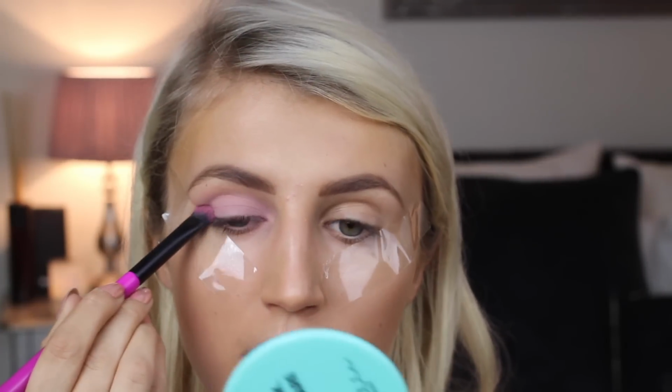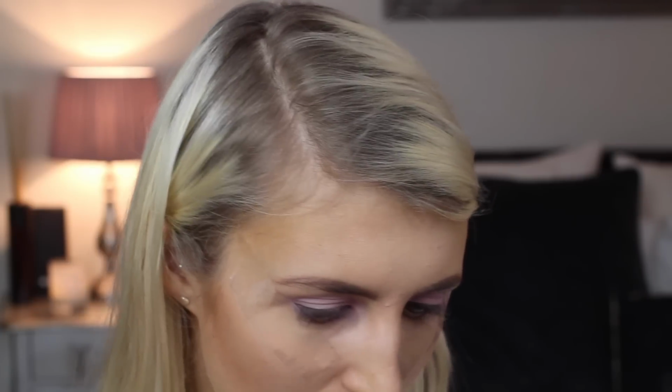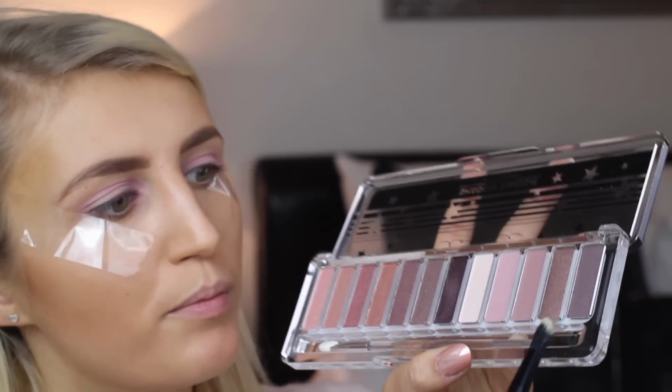I'm going to go for this colour here. It's quite a vibrant pink, but I'm just using it as a base for the pink shimmer that I'm going to put on. So now we've got the base, I'm going to do my crease. What I'm going to use for this is this gorgeous browny metallic shade. I don't want to go in too dark on the crease, I just want to create a little bit of contrast.